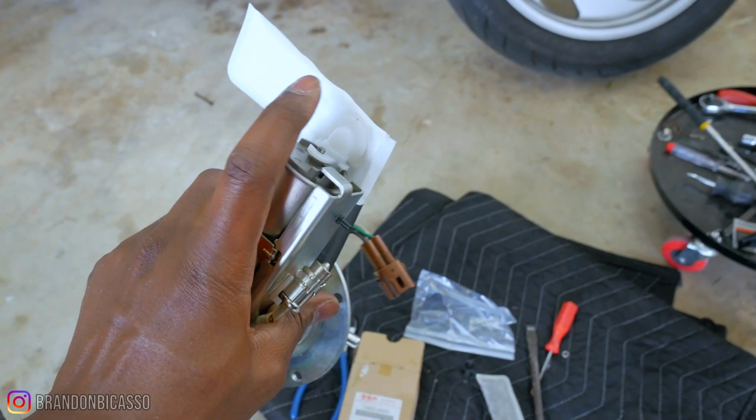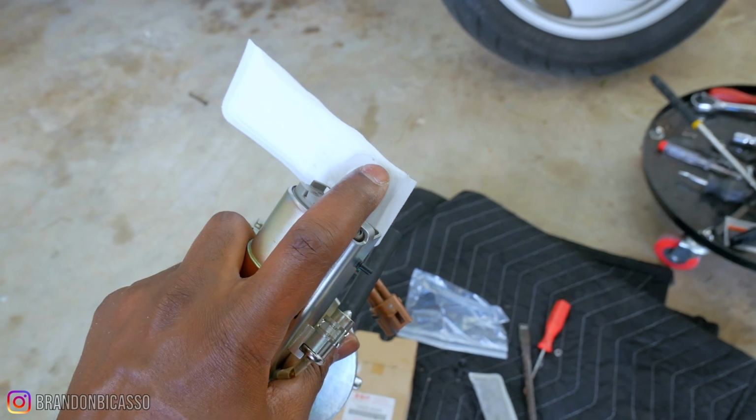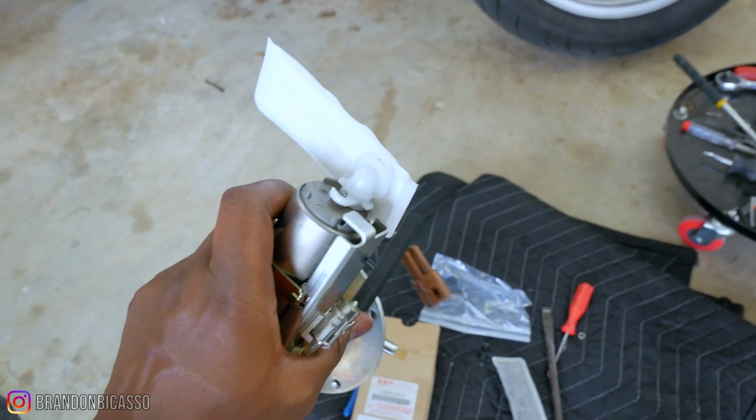But now I'm thinking that the real issue is actually the fuel system. So you've got the fuel pressure regulator, the check valve, the fuel pump, the fuel filter, you've got a lot of different things at play with the fuel system. And of course the fuel injectors and the fuel rail.